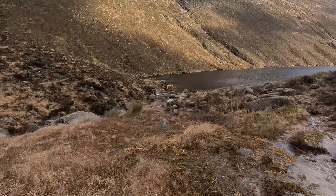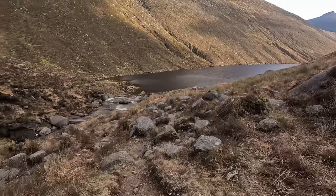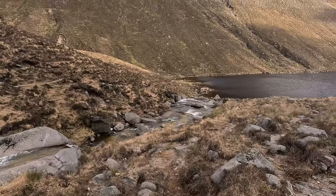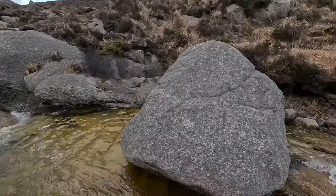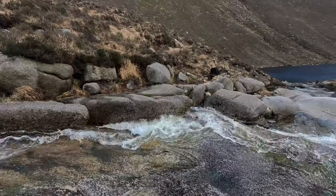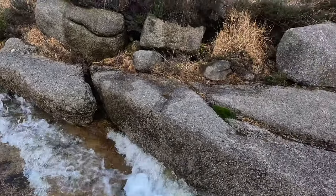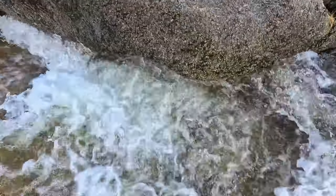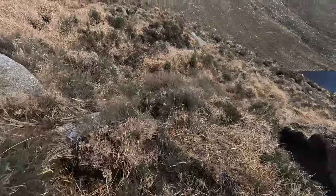I think I got a first view of the campsite here. I think we have to maybe cross over this river somewhere and head down to that green bit down there. Yeah, we go over.